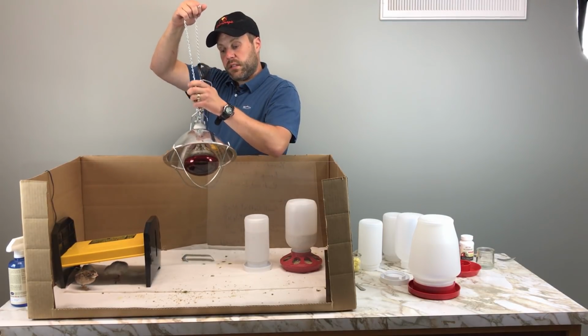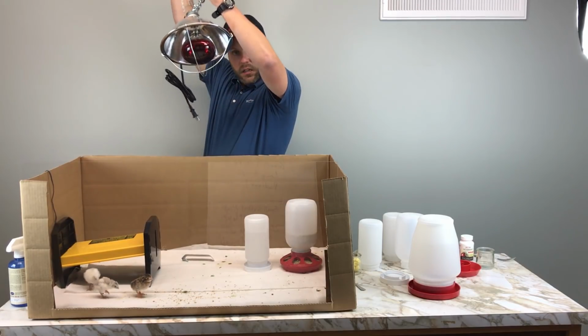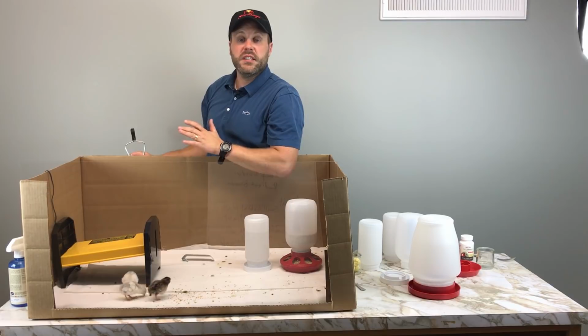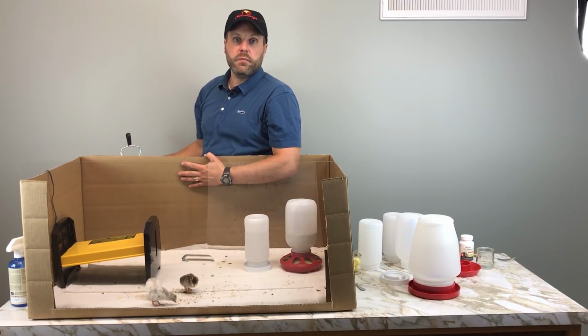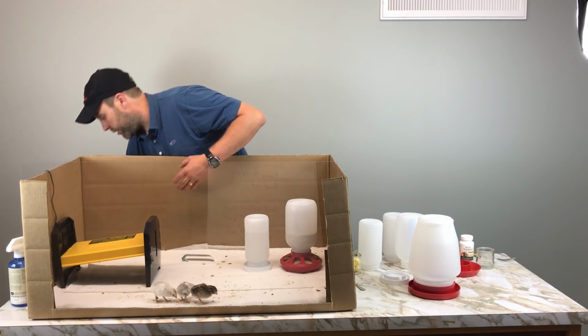One other thing with this, you're going to start it off at 95 degrees and you're going to slowly work it down, decreasing by 5 degrees each week until you hit 70 degrees or the birds fully feather out. That would be when you would move them into their coop. So, single lamp brooder.